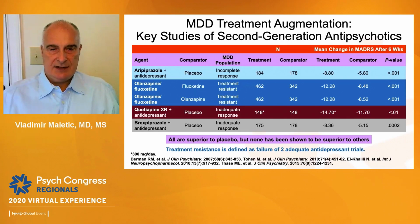Yet another meta-analysis looking at a variety of agents utilized, I will point out that olanzapine fluoxetine has not been studied in patients who have had inadequate or incomplete response. It has been studied in treatment-resistant patients. So these are patients who have failed two legitimate, adequate trials of antidepressant. So it's a slightly different category of depressed patients. But be that as it may, the medicines that have demonstrated efficacy are aripiprazole, quetiapine, especially higher doses, and brexpiprazole. These medications added to antidepressants would be helpful. Olanzapine fluoxetine was helpful, but again, this is a more severe category of patients. This is patients suffering from treatment-resistant depression.